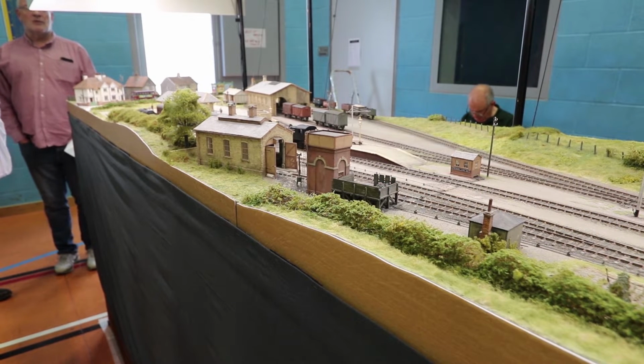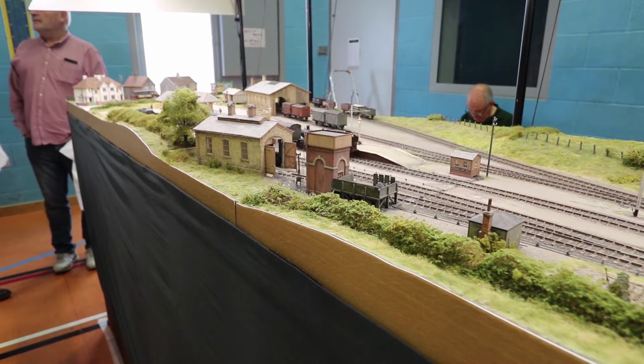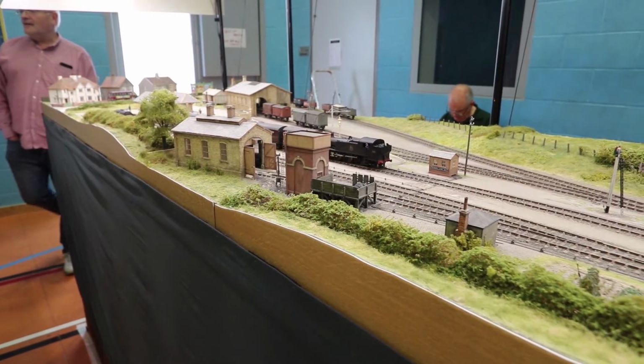Now let's look at a couple of typical trains running. The first is a passenger departure.